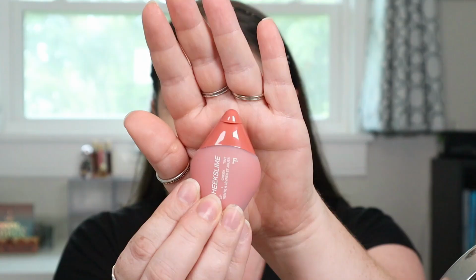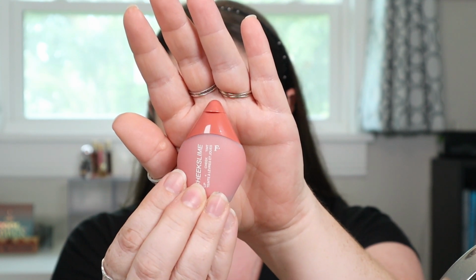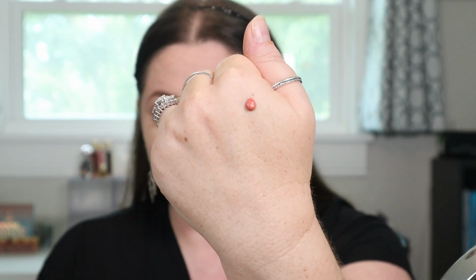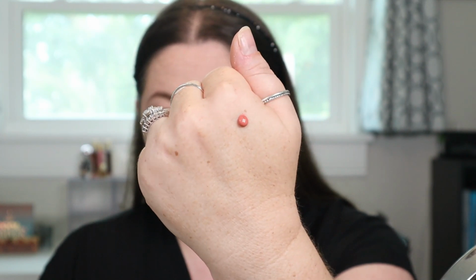This is more of a whipped liquid texture. It's not runny at all. It's not super emollient. It has really decent pigmentation. It's more opaque than sheer. And I like the way that it applies. It has an even application and it goes on pretty nice, because for a liquid blush, it's very cream-like.